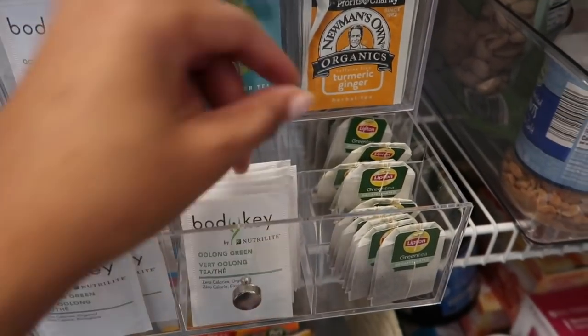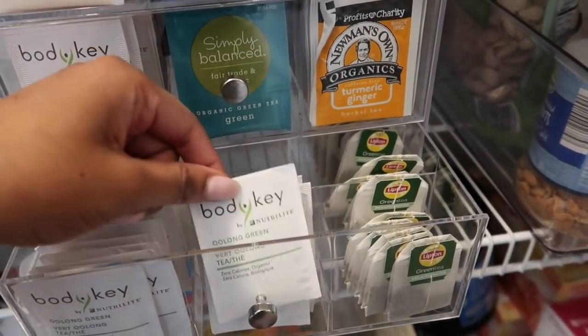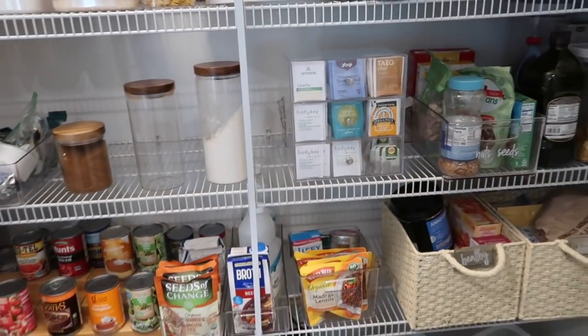Let me know in the comments, can I keep this tea in this bag like this, or does it need to be an airtight container? Because it's not wrapped like the rest of the tea. So let me know, but that looks so good, you guys.